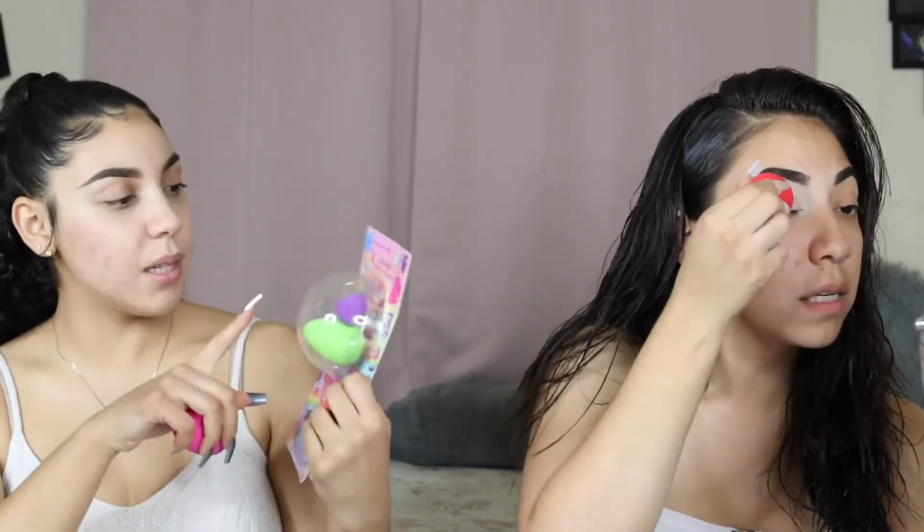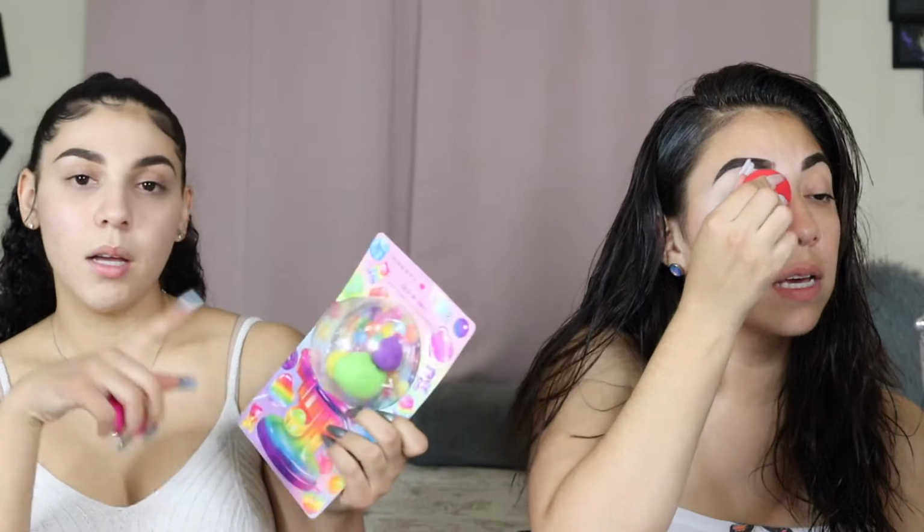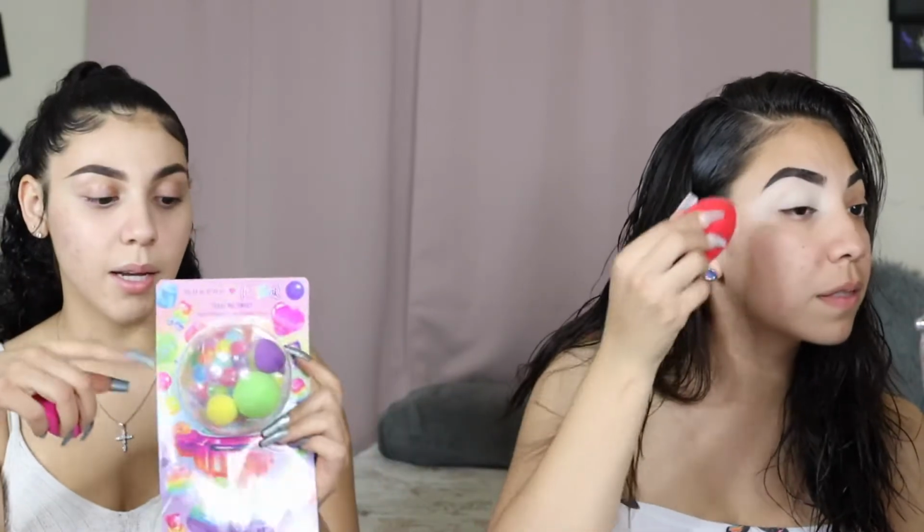I got this sponge from this collection, you guys. It's from the Lisa Frank palette. They have a Lisa Frank palette, which is so cute, you guys, and they have these beauty sponges. I don't have anything to mix the foundation, you guys, so I'm just gonna go in with the darkest one first and then the lightest one on top.